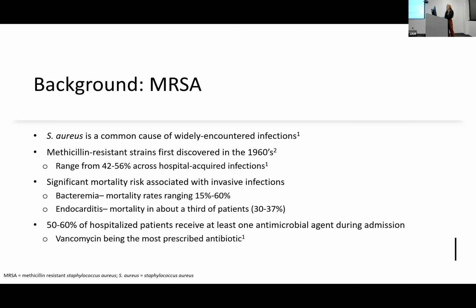It's also been reported that 50 to 60% of all patients who are admitted to the hospital will receive one antibiotic. And if we can guess which one that is, it's my favorite and least favorite, vancomycin.